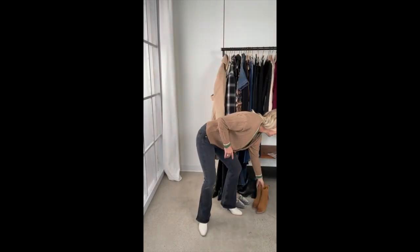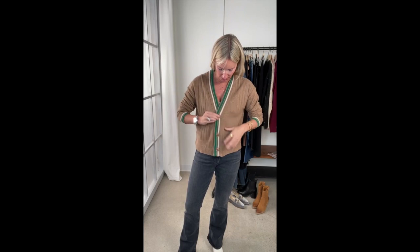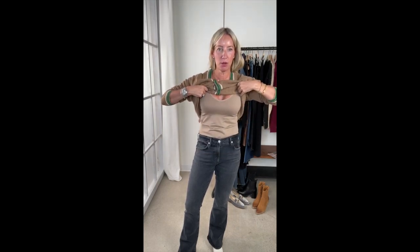And one more question. They're curious about your cami. Oh, this is Z Supply, gang. This is my favorite cami of all time. Comes in multiple colors. Why I love it, and I am a total picky cami wearer. I hate it when they sneak up on me. I hate it when they're too tight. I hate it when they're too low. Adjustable cami strap on this one. Fitted, but not super, super tight.